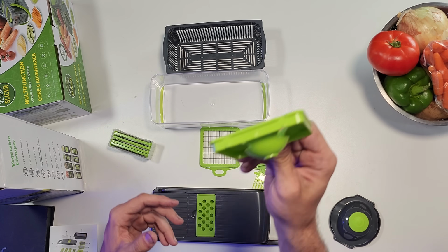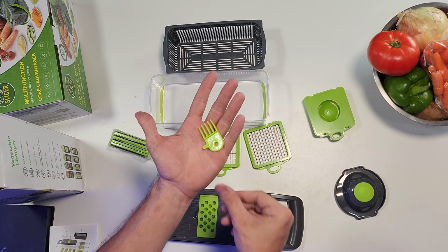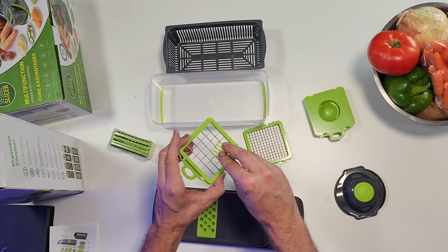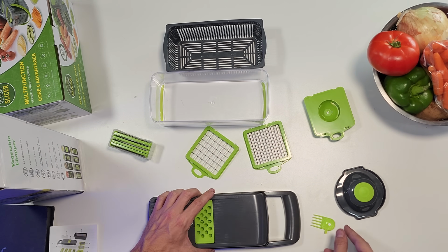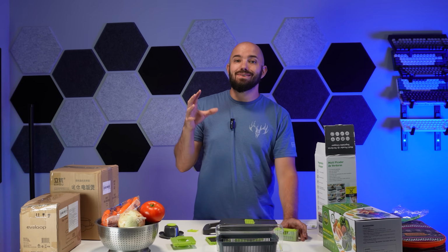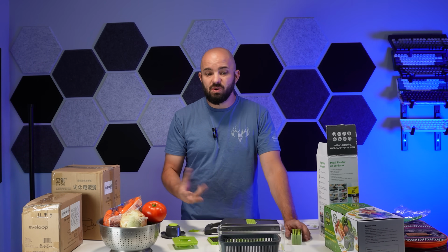Then right here we have ourselves an egg separator. This is called the hand guard. And then this right here is the cleaning brush, probably used to get down in between all the fun stuff for the grating and whatnot. So we are not gonna test out every facet of this, but we're gonna test out a few of the things that I think most people would use it for.